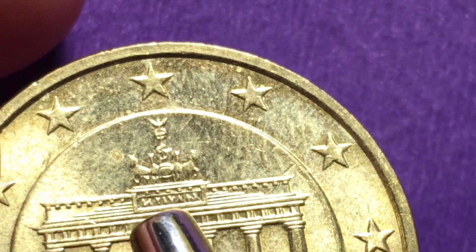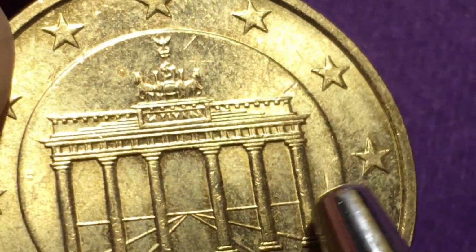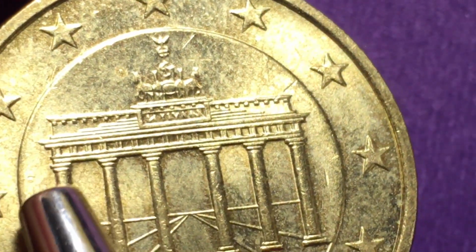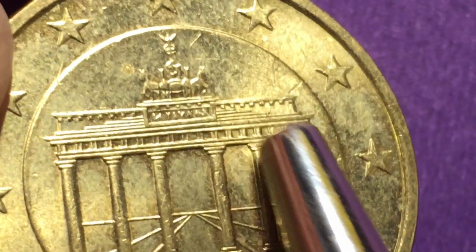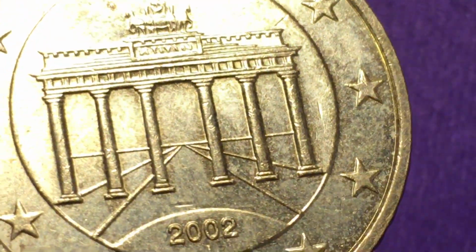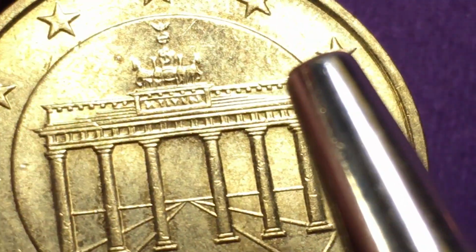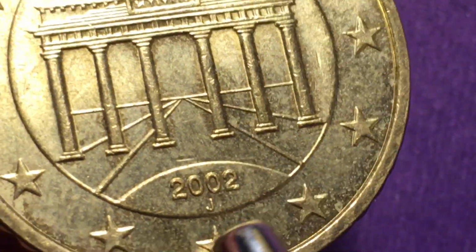I don't know if it's Latin or German or what it is, but it is this big gate, and you see it in many pictures of Germany. Sometimes it's the symbol of the East and West being back together. Sometimes it's a symbol of Germany moving towards the future. So we see this Brandenburg Gate frequently.